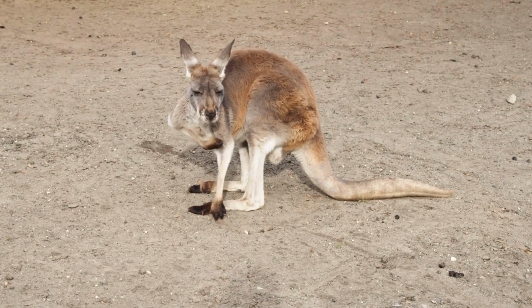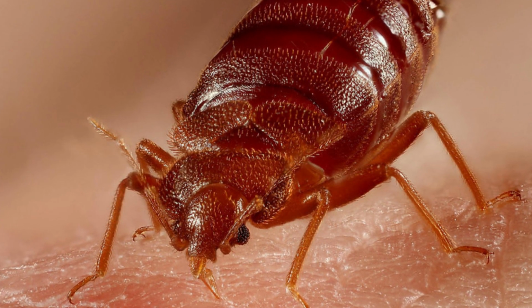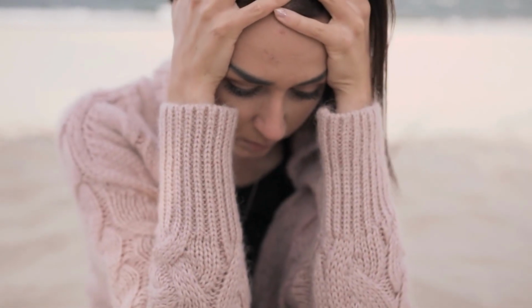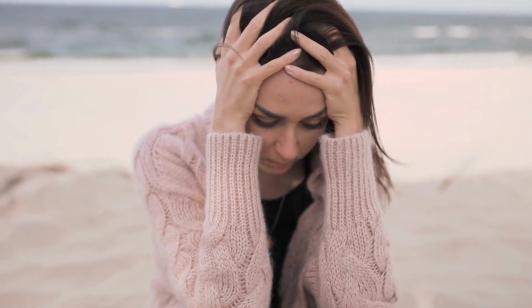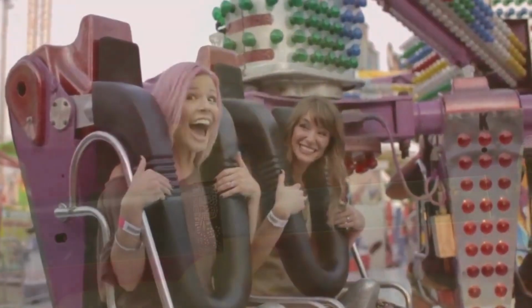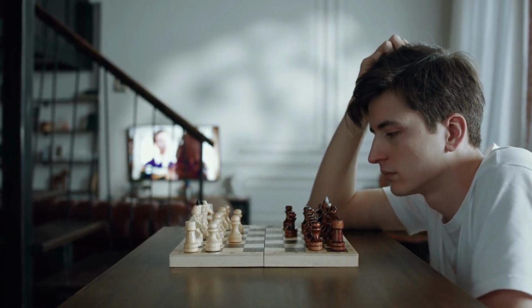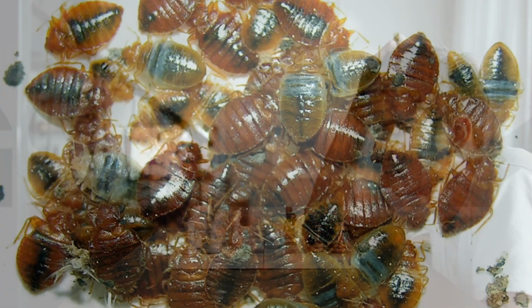Today, we're going to talk about something hotels want to keep a secret. If you've ever encountered these blood-sucking creatures that wreck your sleep and leave you scratching, I'm sure you know what we're talking about. Yes, bedbugs. These tiny terrors can transform your vacation dreams into a real-life horror show. But fear not, because we're about to turn the tables on bedbugs. We're giving you the knowledge and tactics to outsmart these pests like a seasoned pro.